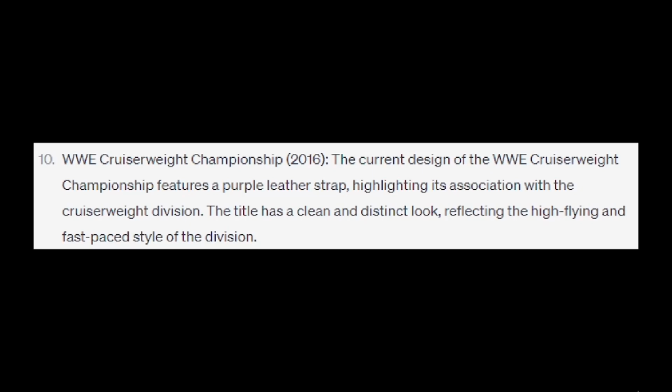The current design of the WWE Cruiserweight Championship features a purple leather strap, highlighting its association with the Cruiserweight division. The title has a clean and distinct look, reflecting the high-flying and fast-paced style of the division.